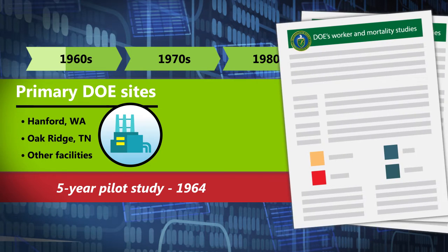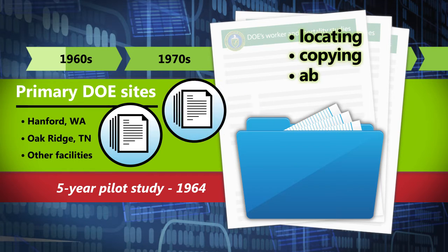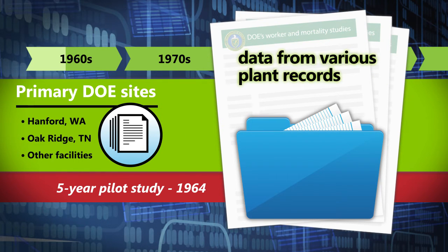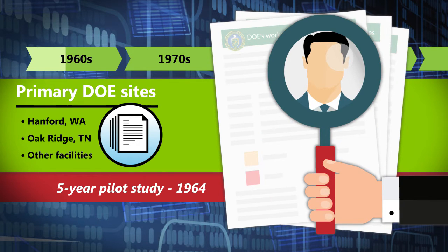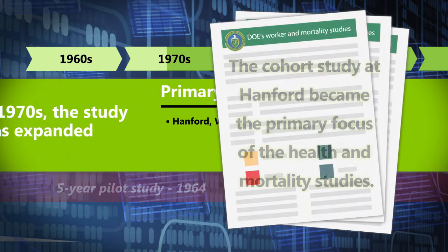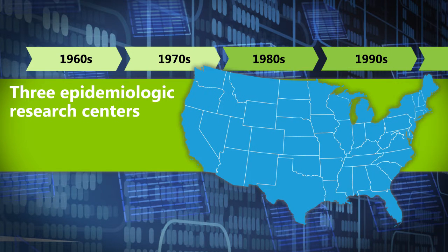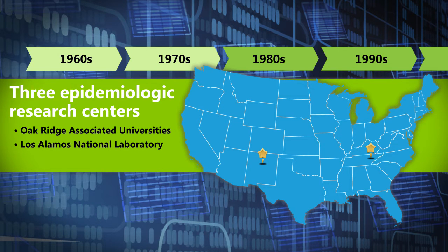To obtain the information needed for a retrospective cohort study, considerable effort was expended on locating, copying, and abstracting data from various plant records. When it was determined that further processing and validation of these data would be necessary to ensure their proper use in epidemiologic studies, the cohort study at Hanford became the primary focus of the health and mortality studies. In the 1970s, the study was expanded and the responsibility for collecting and updating data for subsequent long-term worker studies was assigned to 3 epidemiologic research centers: the Center for Epidemiologic Research at Oak Ridge Associated Universities, Los Alamos National Laboratory, and Hanford.